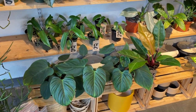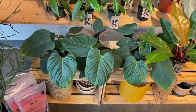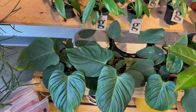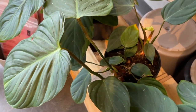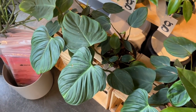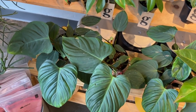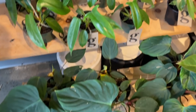Ooh, lots of good plants over here. I'm so glad I came today. First off the bat, look at these beautiful fuzzy petiole philodendrons. I have one of these and it grows like crazy. It's so easy, and it's called fuzzy petiole because the petioles have this really cute little fuzz that it develops on there. Really great philodendron that is relatively uncommon. You don't see it that often. And the leaves have a really nice feel, almost like a soft texture to them.